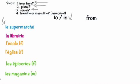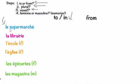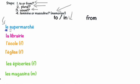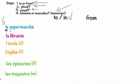Is there a vowel? Does it start with a vowel right here? Nope, so we can't use that. Now we have to have memorized if supermarché is feminine or masculine. Now I have it in blue here. It's pretty obvious it's masculine. So what do we have to do? We have the le here. Remember, we cannot use à and le. So again, that's going to change to au. So to the supermarket would not be à le supermarché, it would be au supermarché.